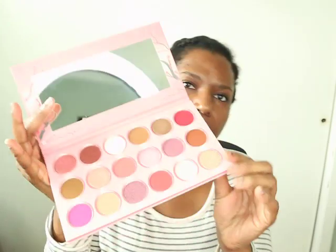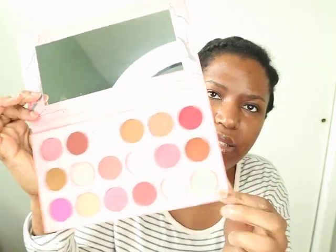So the next product is the Lurella Cosmetics Blossom Palette. This is the packaging. I think this retails on their website for, oh, I don't have my phone on me. I think it's like $13, I would say. So this is what it looks like. Hold on, you can safely take this off. So this is all the colors here. It's very, I have to say, spring. It has a lot of purples, pinks, browns.